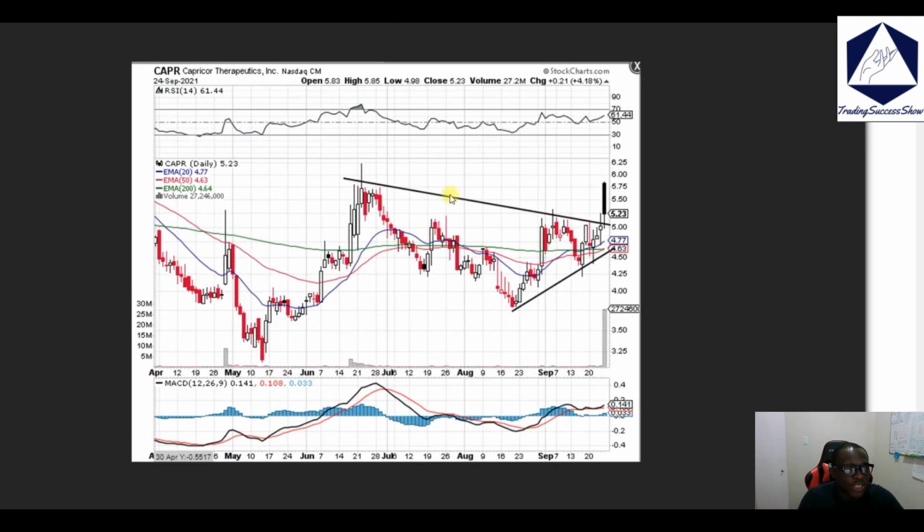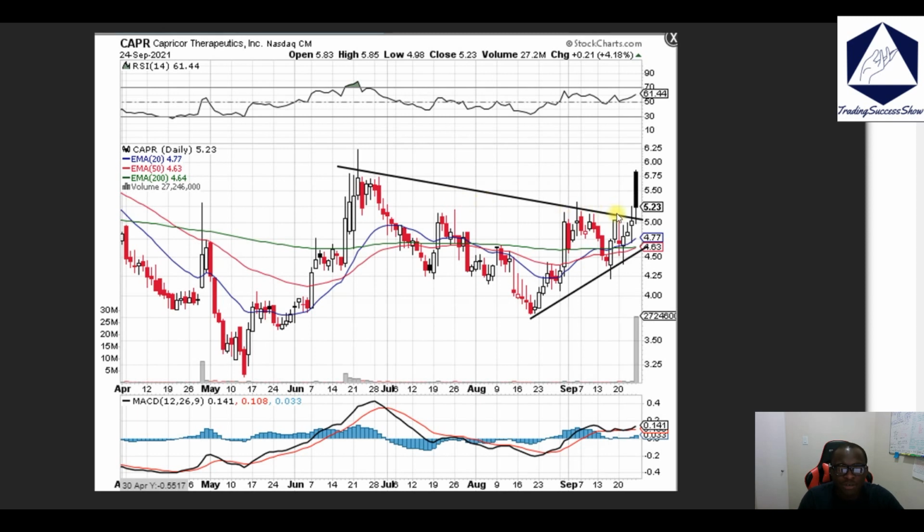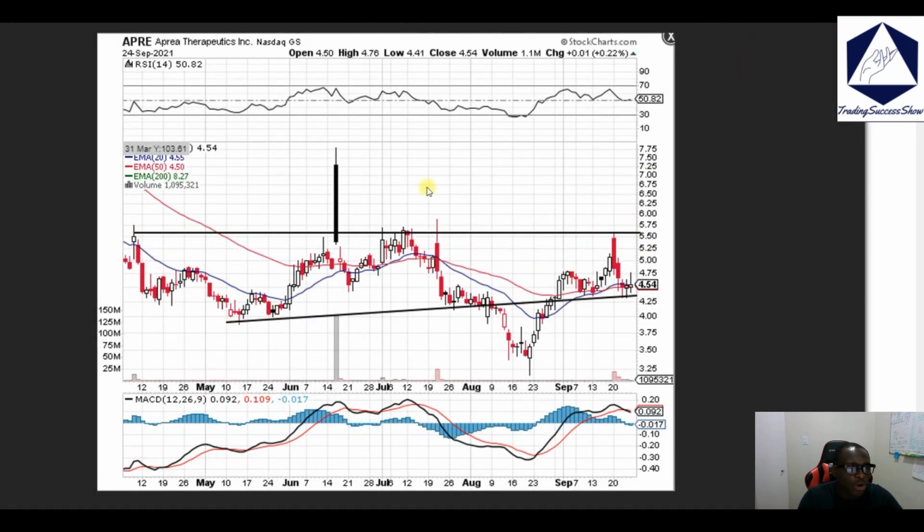Next one is going to be CAPR. This one right now, I'm looking for price to really hold this level. We broke out of the trend, pulled back to retest it, and then we'll see what will happen from there. So for this APRE, I'll be looking for price to revisit the 550, like I said earlier.